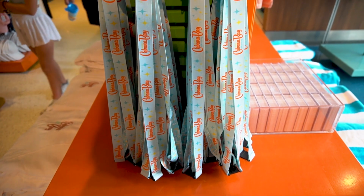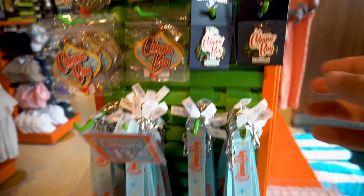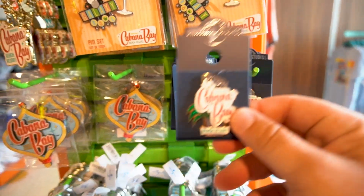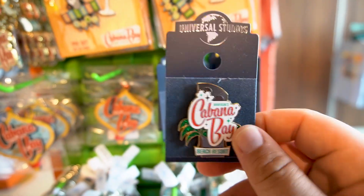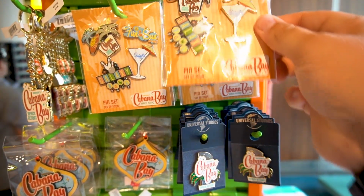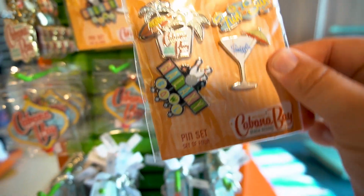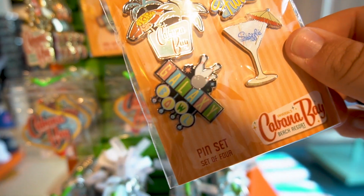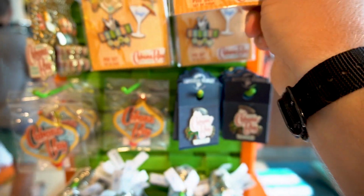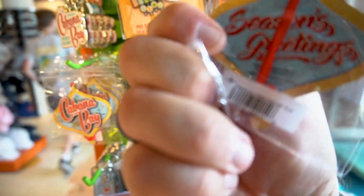Because Universal is very big on having lanyards, I love the Cabana Bay lanyards. If you're staying here, then you've got pins, which Universal started doing just recently. $11 for that. But then you can get a pin 4 set. So you have Cabana Bay, Fun in the Sun Rec Center, which we'll look at, Galaxy Bowl, where there is an actual bowling alley here, and Swizzle Lounge. That set is only $19, not too bad. A nice Christmas ornament for Cabana Bay.